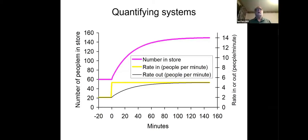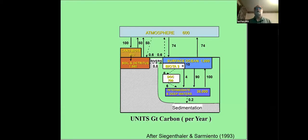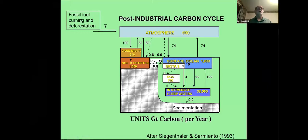Let's now transfer that to the Earth and its CO2 in the atmosphere. This is the amount of carbon in different reservoirs, different boxes, if you like, in the Earth before the Industrial Revolution. There were 600 gigatons of carbon in the atmosphere at that time. Now, it's increased quite a bit since then. Why has that happened? Well, a key thing is the burning of fossil fuels and deforestation. That's introduced an extra supply of carbon in addition to the way that carbon was being cycled between these different reservoirs before that.